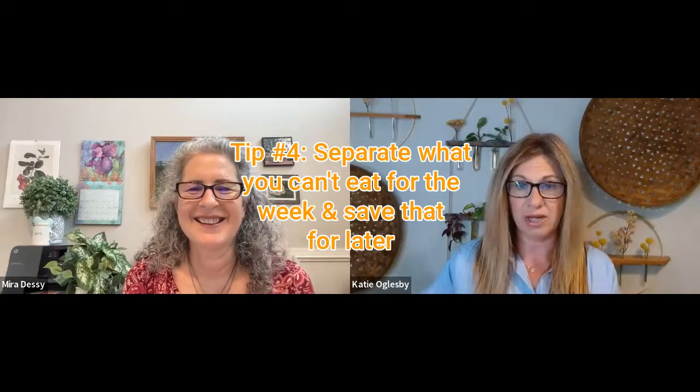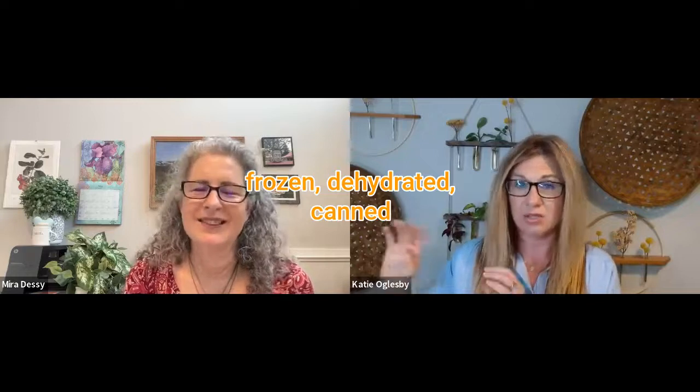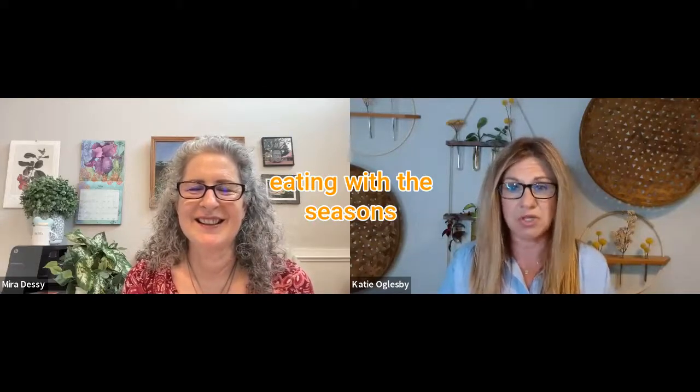And I do a little inventory. I separate what we can't eat for the week and I save that for later, whether it gets frozen, dehydrated, canned. So we're doing it in a little bit of chunks. And then I take a look at what we have and I plan accordingly. Eating with the seasons is important. It's important for our bodies. But that's where we're getting creative too.